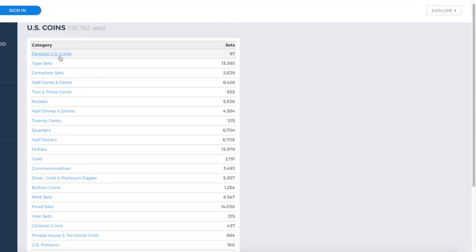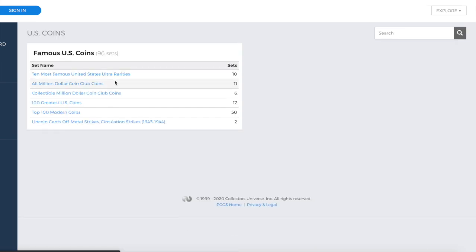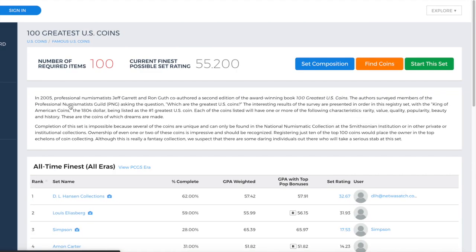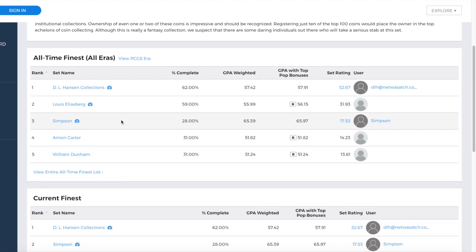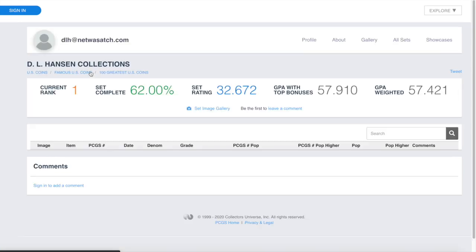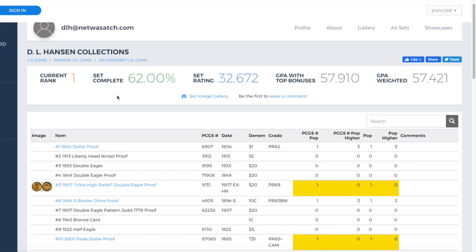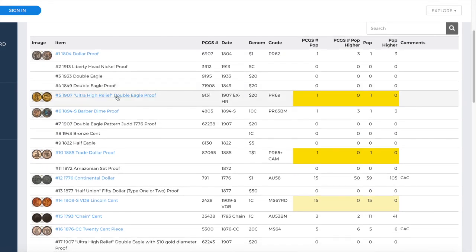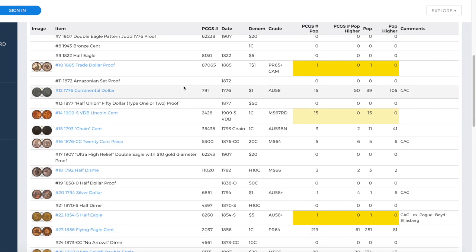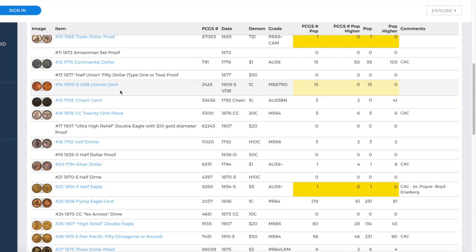And so, for example, one of those categories is famous US coins. If you went to the 100 greatest US coins, it looks like there's 17 different sets, and different people have attempted to create this. So in the DL Hansen Collections set registry, you can look through the coins that they have acquired as part of this. They're mostly PCGS graded, and you can look at the different ones. It includes the 1909 SVDB Lincoln Cent.